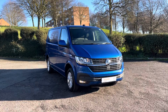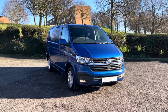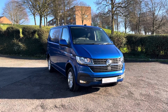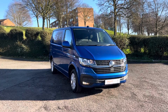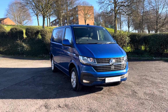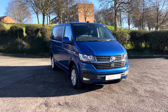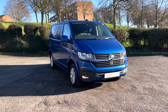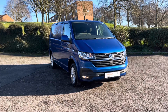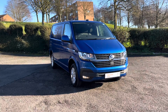Now for a quick recap over my video. This is a short wheelbase Volkswagen Transporter panel van. It's a Highline model. It's fitted with a 110 PS 2-litre turbo diesel engine, and it also has a 5-speed manual gearbox. If you would like any more information on this used approved 71 plate van, please call 0121 514 0632 and a member of our sales team will be happy to help you with your inquiries.